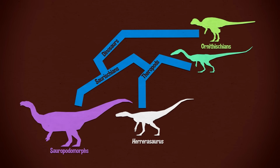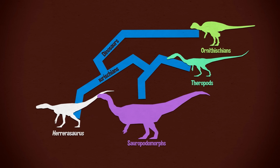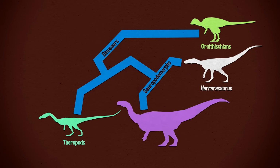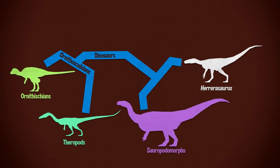Depending on the paper, Herrerasaurus shakes out as either an early branching theropod, an early branching saurischian, or an early branching dinosaur. Historically, it's also been regarded as an early branching sauropodomorph, but that affinity, other than a brief blip in 2017, has not stood the test of time.